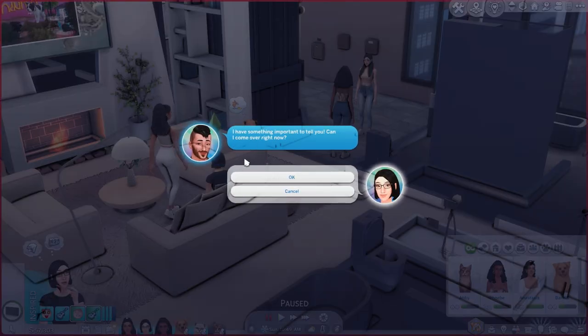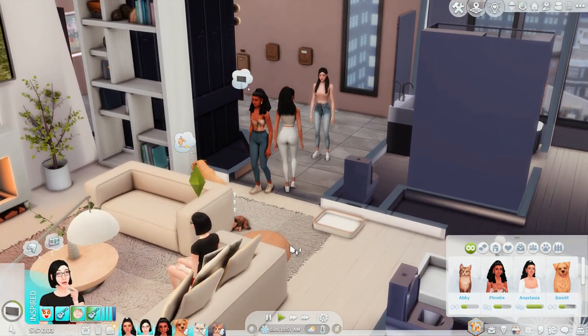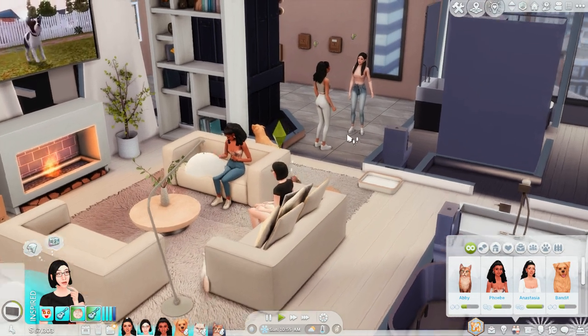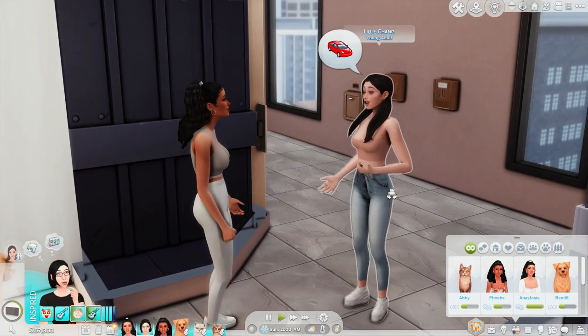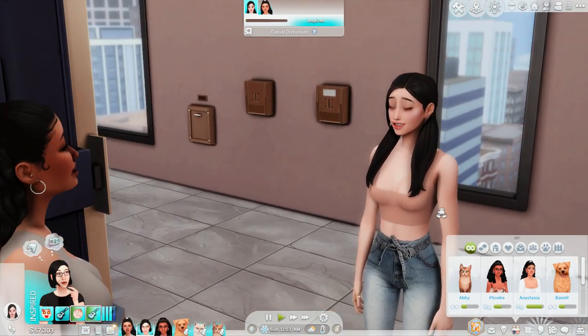Riku, you're a landlord, don't you have friends that you can tell important things to? Why is it us? We literally just moved in. Oh, okay, come over then if you want to. We'll see if there's anything there between Cho and the landlord. Let's have Cho also introduce herself to Lily. Girl, you look, are you not sleeping?